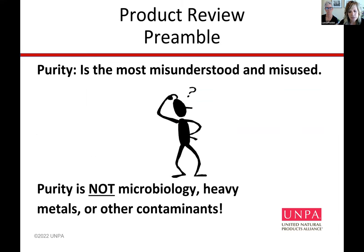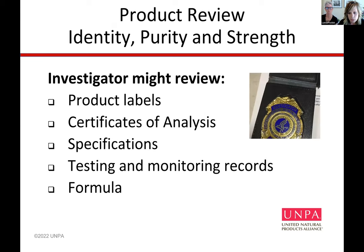Purity has always been misunderstood in the industry, but with some of our labs and consultants, I see them often using this incorrectly as well. Purity is the most misunderstood, and it is not referring to microbiology, heavy metals, or other contaminants. Purity is a measurement of the concentration of those individual ingredients or the markers that you might find in those.